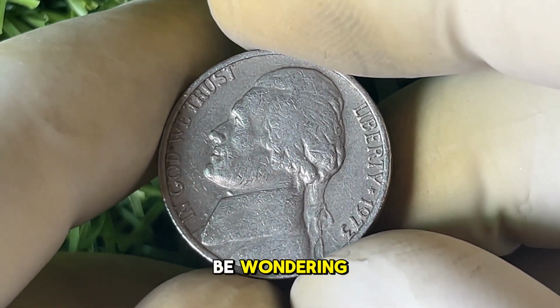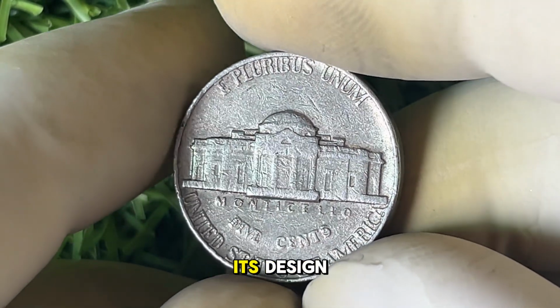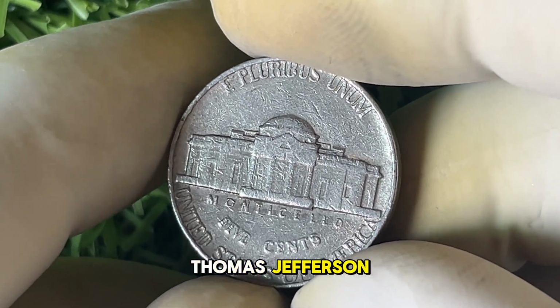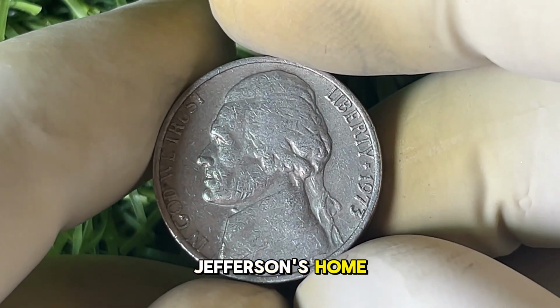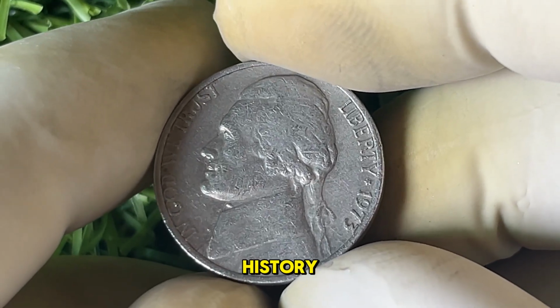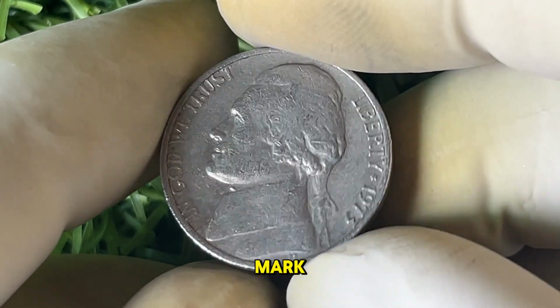Now, you might be wondering, what makes this nickel so special? Let's start with its design. On the obverse, you've got the iconic portrait of Thomas Jefferson, designed by Felix Schlag. And on the reverse, we see Monticello, Jefferson's home, with a stunning depiction that's become a symbol of American history. But the real story behind this coin is all about that missing mint mark.